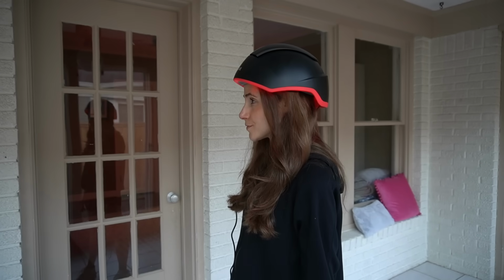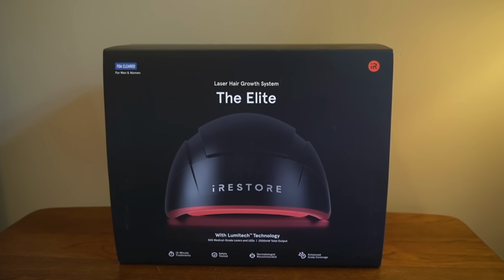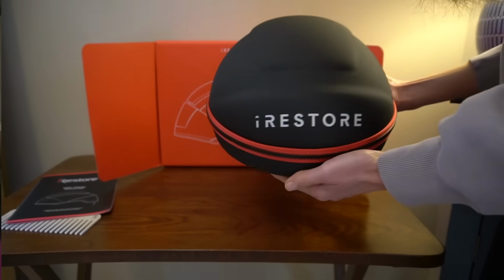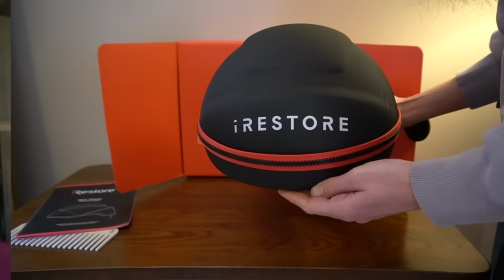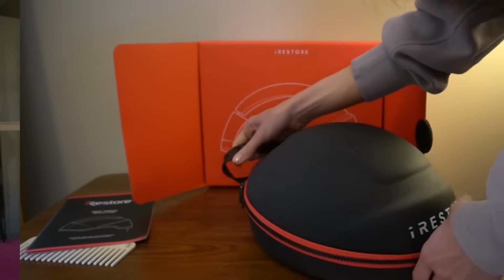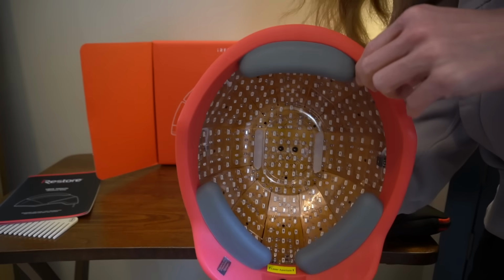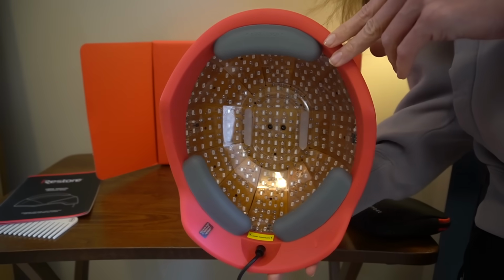Now, those of you who have been here, you know I have been using iRestore devices for years now, and I first started with their professional device. I really started noticing an improvement in hair strand thickness and a bit of improvement in density, and with ongoing use, those results increased. This year, I started using their newer Elite device. It's a lot more powerful than the professional device. I continue to see an improvement in hair strand thickness and integrity. I get much less breakage. I have substantially less hair shedding since implementing this device, above and beyond what I was getting with their professional device, which is a very good device and evidence-based.